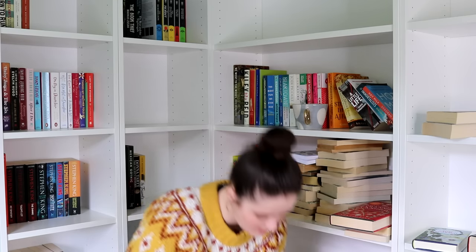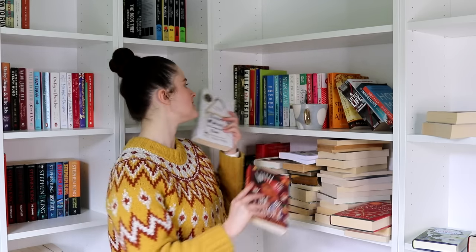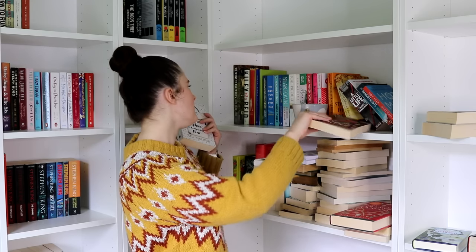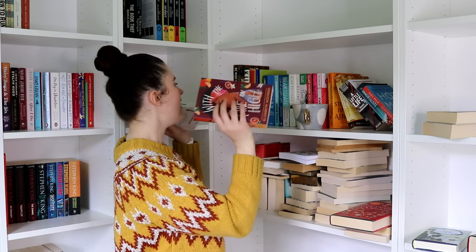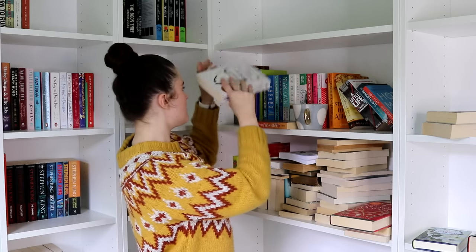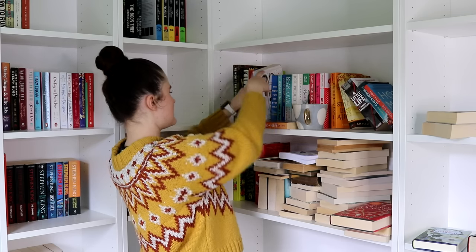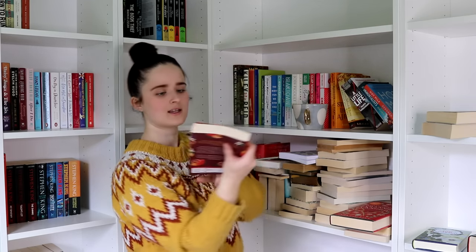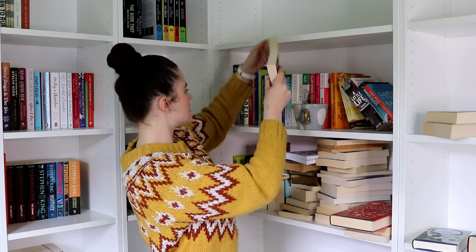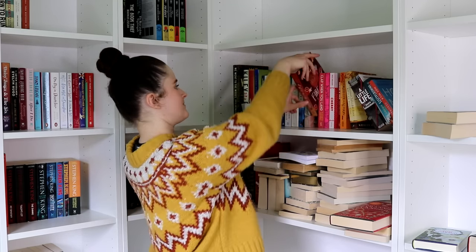Next, two contemporaries, With the Fire on High by Elizabeth Acevedo and Eleanor Oliphant is Completely Fine. This one is definitely a favourite of mine, so that would, along with Normal People and The Perks of Being a Wallflower, end up on my favourite shelf downstairs if that materialises. But for now, it can just slot in next to Perks on my contemporary shelf, whilst With the Fire on High can slot next to Clap When You Land because it's by the same author.